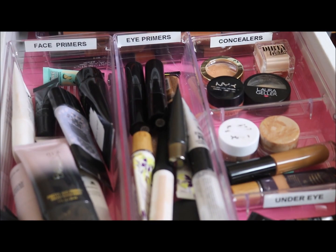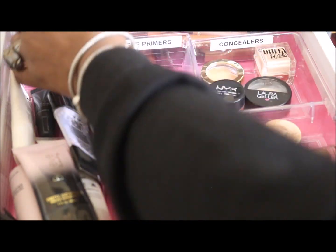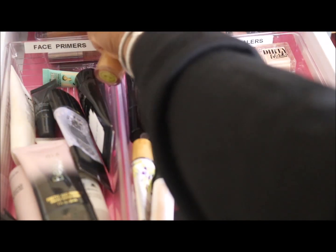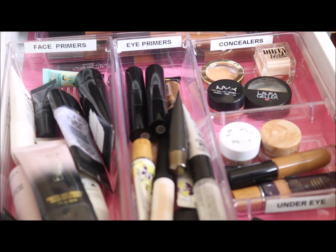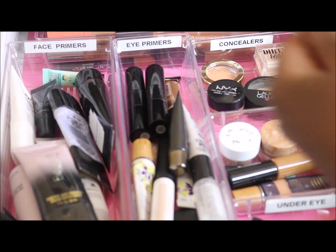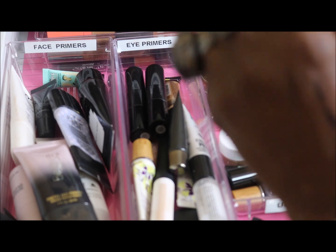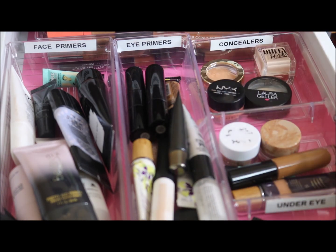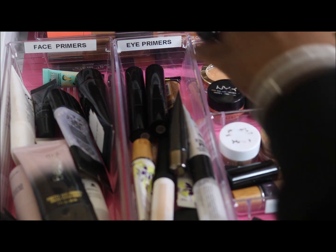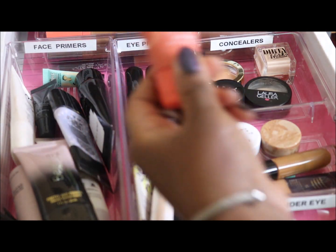As far as concealers go, I am going to pull out my Juvia's concealer. I think I'm going to do number 7. Let's not do number 9. Number 7 is deeper and it's nice for me. I think I'm going to use that. And what is it doing here? It's not supposed to be here. It's because I wore it today.